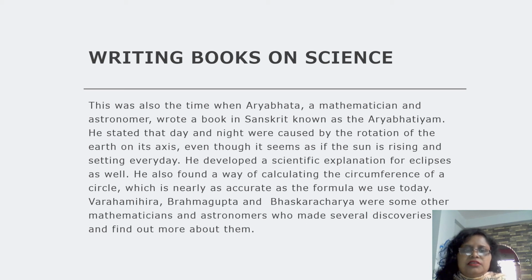Writing books on science. This is also the time of Aryabhata, the mathematician and astronomer, who wrote a book in Sanskrit known as Aryabhatiya. He stated that day and night were caused by the rotation of the earth on its axis, even though it seems as if the sun is rising and setting every day. He developed the scientific explanation for eclipses as well. He also found a way of calculating the circumference of a circle, which is nearly as accurate as the formula we use today.